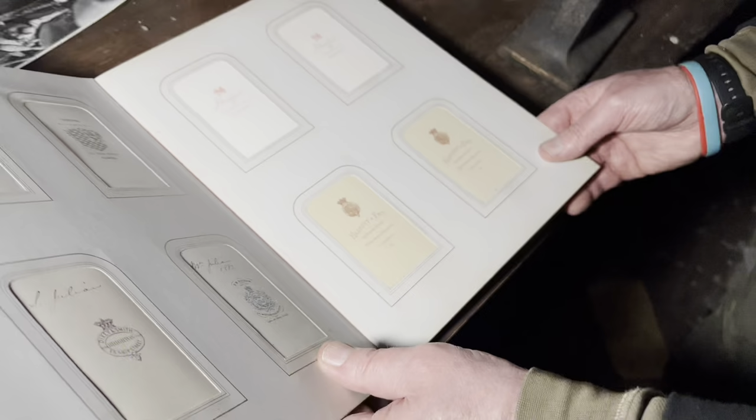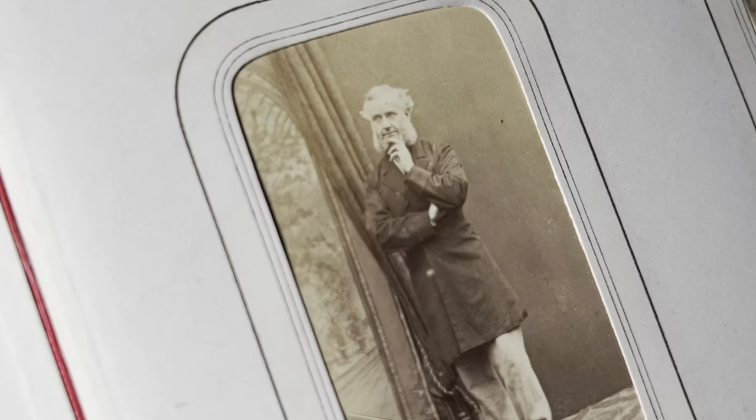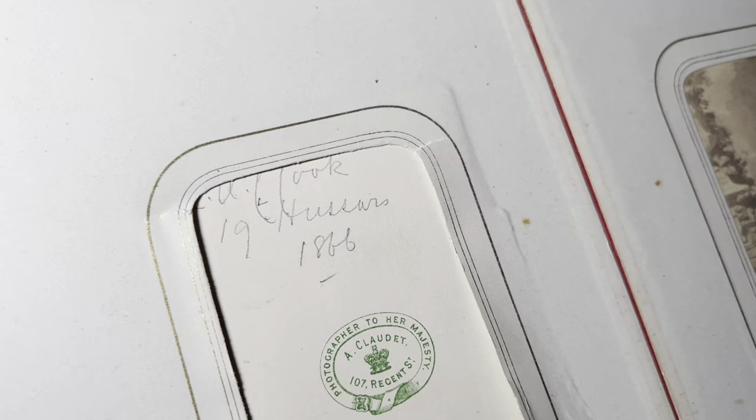Oh, look. 1883. It tells you the names as well. I love that they've written stuff on him. Oh, he looks happy. He's got a dodgy tash, hasn't he? God, yeah. There's some bloody mutton chops. Oh, yeah, mutton chops. And some more there. Oh, look at that uniform. I hope it says something on the back. Yeah, I'd like it to. Oh, it does. 19th Hussars, 1866.